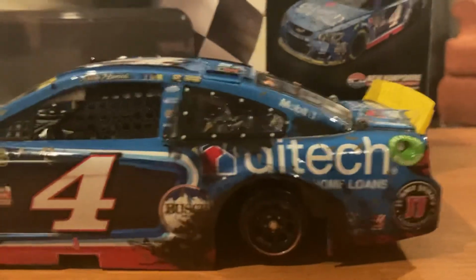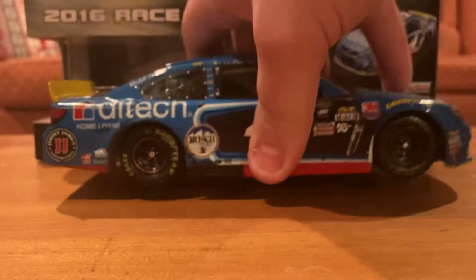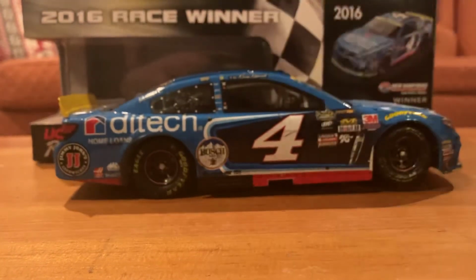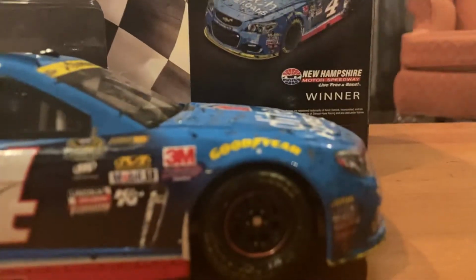I'm excited. Speaking of race versions, really excited for the AJ Allmendinger Bristol from this year. That finish with Austin Cindric, I think that's going to be pretty sweet.